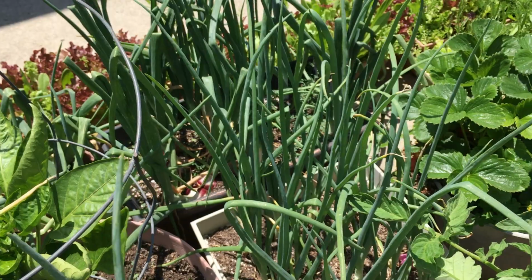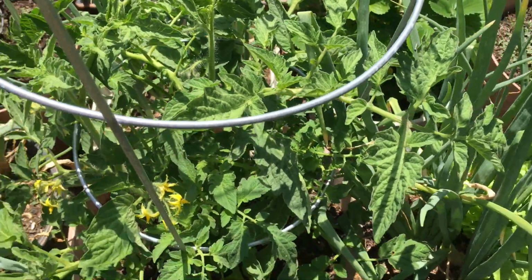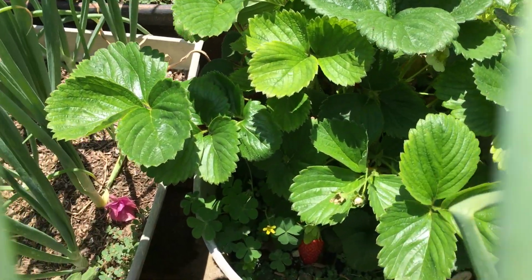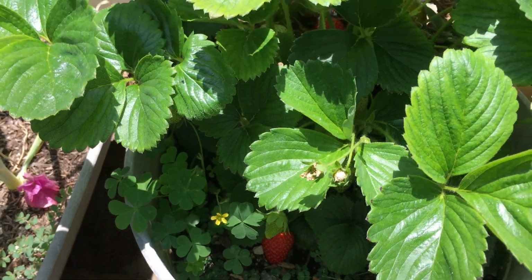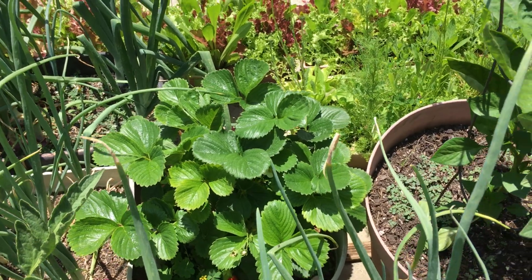And they seem to be very happy. More onions, lots of onions. Lots of tomatoes, onions. Now I got a strawberry plant. Yeah, see right down there. There's a strawberry down there. There's quite a few in here actually, and the plant is looking really well. I got that last year, and it's coming back really good.